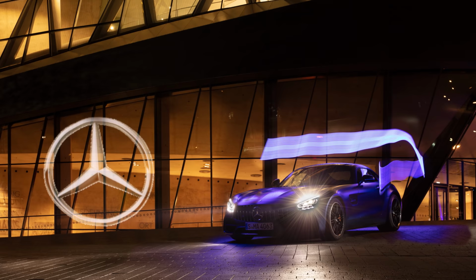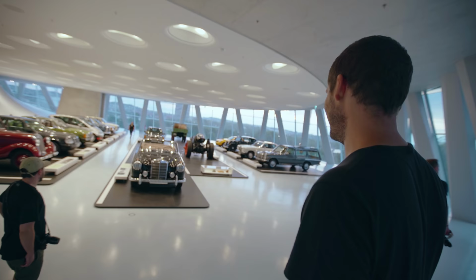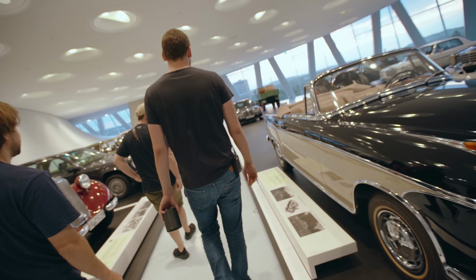This exhibition is called Everyday Heroes, for like the everyday guy, or like the everyday dying guy, if you want to look at the hearse. But I have the keys for one car in particular, and that's the highest evolution of the 190E.